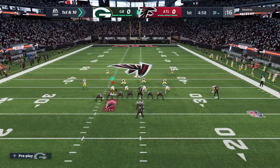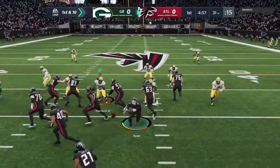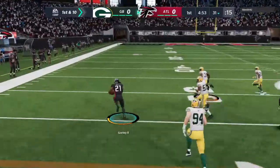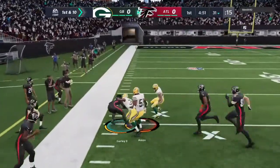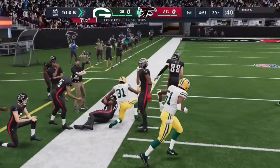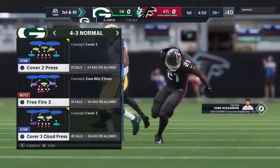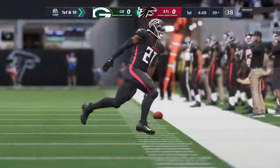1st and 10. Now the first carry here for Todd Gurley. Able to rip off a big chunk of yardage before being dropped inside the 40. All told, it's an even 30 and a first down.